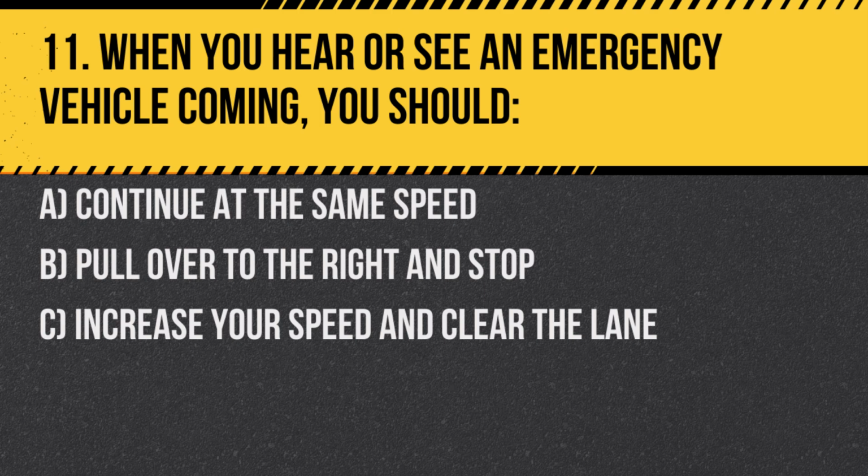Question 11. When you hear or see an emergency vehicle coming, you should: A. Continue at the same speed. B. Pull over to the right and stop. C. Increase your speed and clear the lane. Answer: B. Pull over to the right and stop. Give way to emergency vehicles.